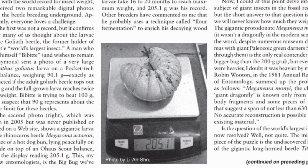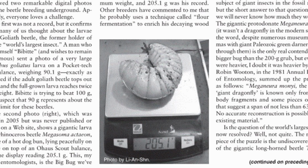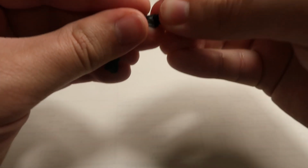Goliath larvae regularly fatten up to 80 to 100 grams, and it's credited as the heaviest beetle on Guinness World Records, although in 2007 a breeder from Taiwan destroyed that record with an Alaskan bullworm of a unit that is the larvae of Megasoma actaeon. It's frickin' 200 grams! That's insane! Anyway, I'm getting a little distracted.